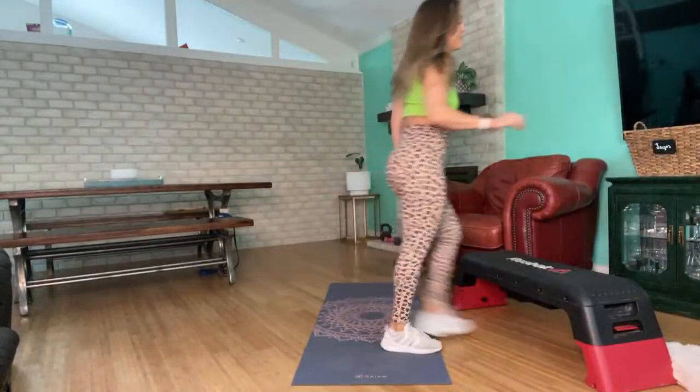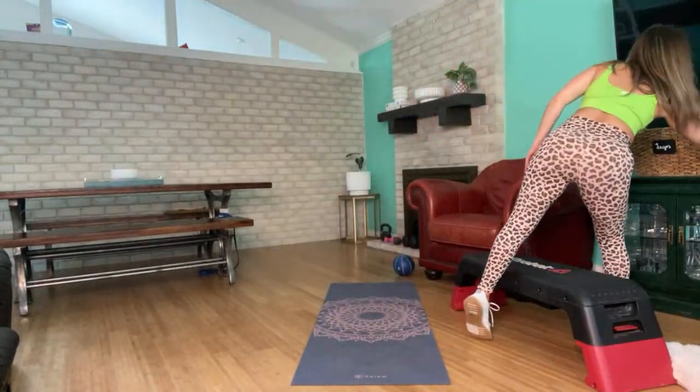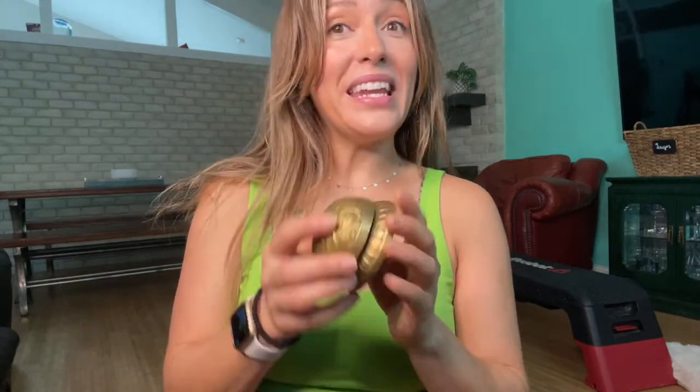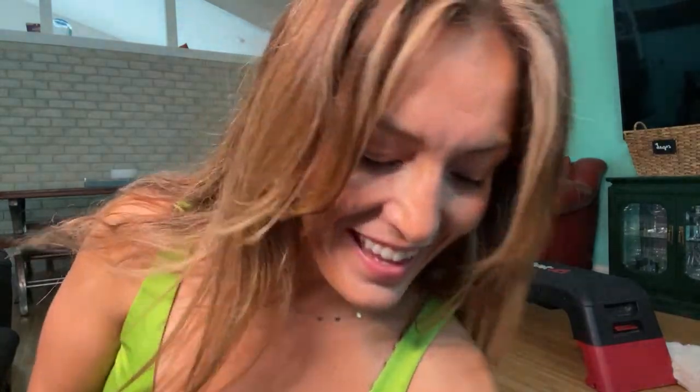Oh, there's the bell. I found it. When we hit 10K, we're ringing this bad boy, okay? This little Aladdin bell. Yeah. I don't know where I got this, but it says made in India. Made in India. All right, let's go.